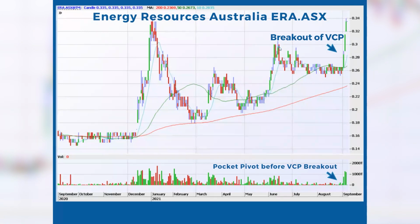But then the third contraction, so this is the first contraction, the second contraction, the third one, even though it's a larger rally, is a tighter contraction and then consolidates around the 50-day moving average, which is critical from a pocket pivot perspective. Because this is a volatility contraction, 1, 2, 3, and then it breaks out. And you can see these 3 strong days, 3 strong candles breaking out of the VCP. But what happened back in the base around the 10-day and the 50-day moving average was a pocket pivot breakout with some decent volume down here.